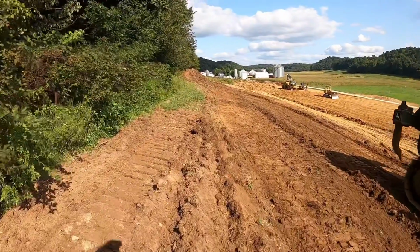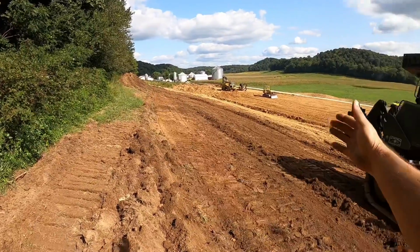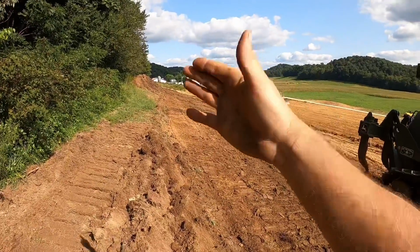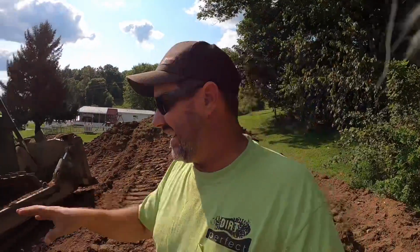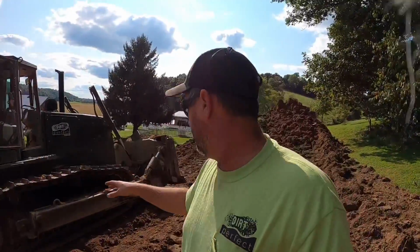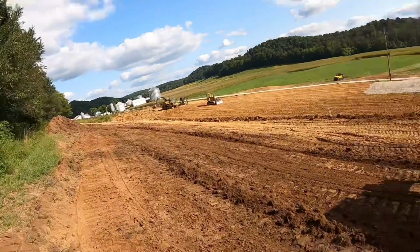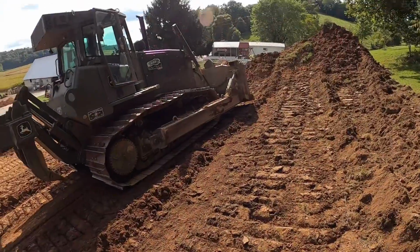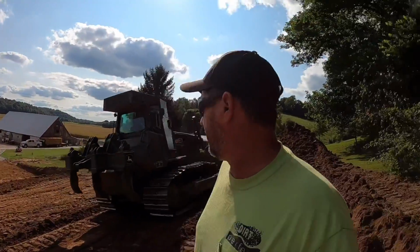So now that I got this topsoil stripped off, about that line right there, I think it's going to be the center of my swell. So instead of pushing all this dirt over there, I'm going to try to steal some of it and bring it straight up the hill to make that swell. I really need to get this side done, get that topsoil put back, and then work my way across. It's a little cramped for space here to make all of our angles and swells and drainage work out great, but we'll figure it out.